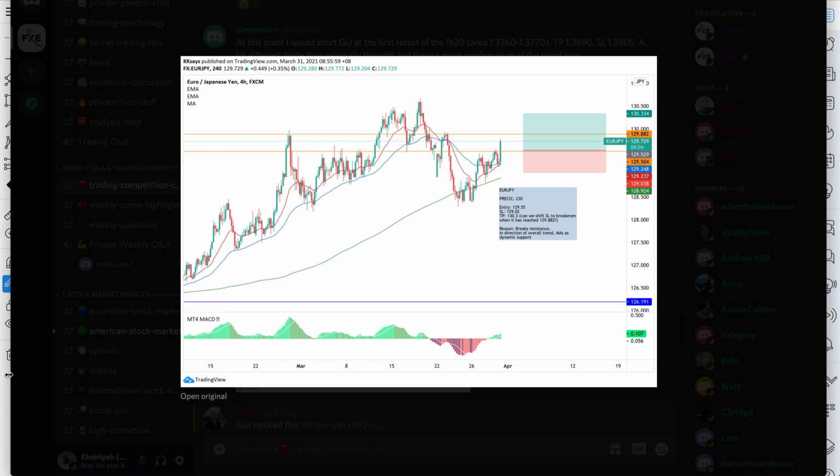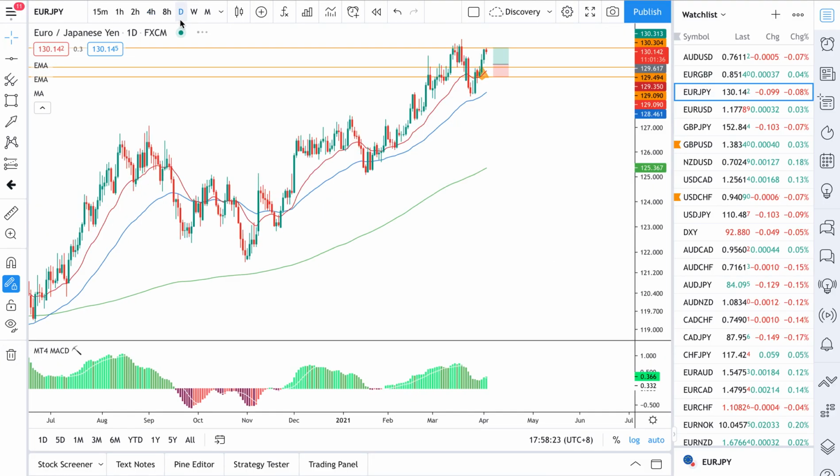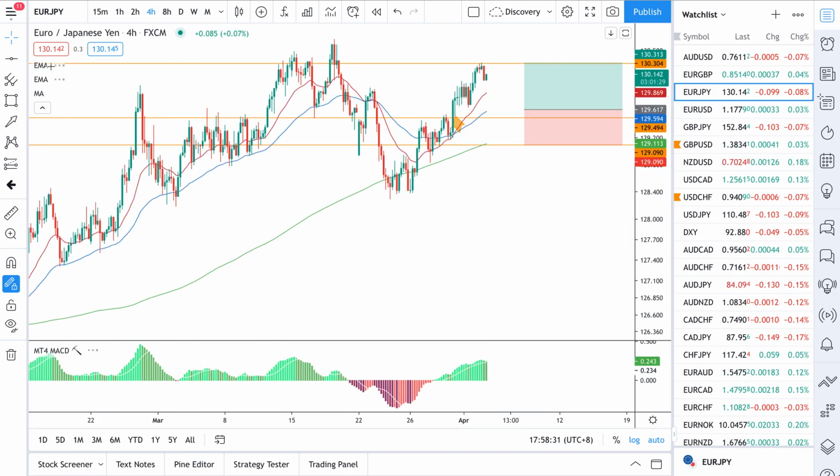And if we look at the overall trend over here, which you can look at on the daily or weekly, it's actually on the upside. And if you look at the moving averages, I have the 20, 50 EMA and the 200 moving average. They are all pointing upwards, so this will be acting as dynamic support for the trade.